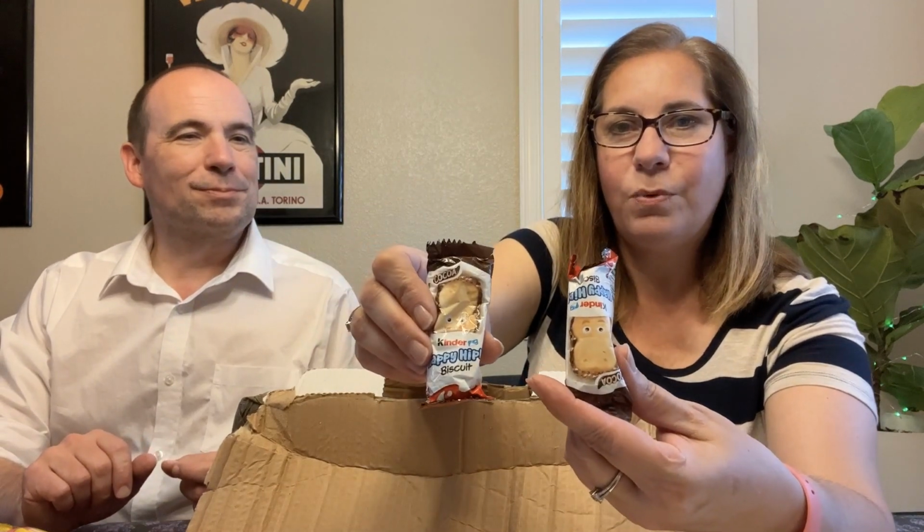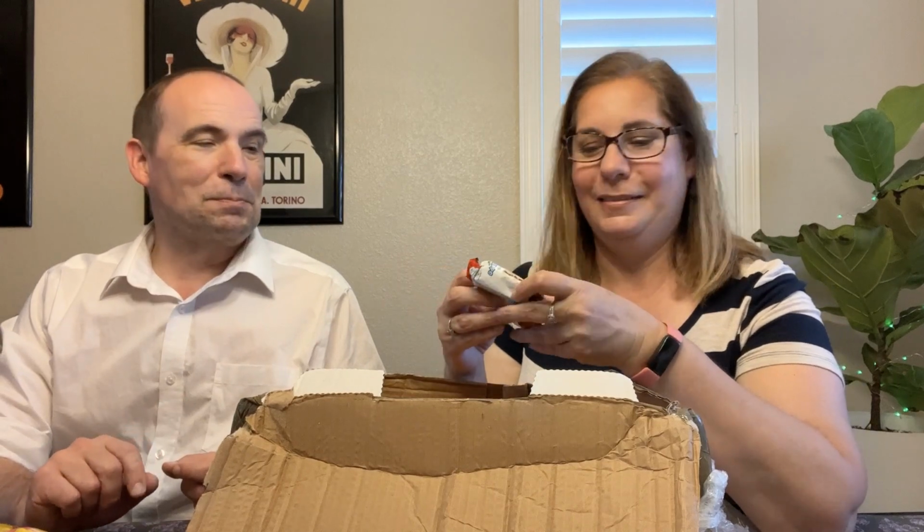Let's see. And I think we got another picnic bar, so we'll be able to have one each. Cool. No complaints there. Oh, we recognize these little guys, actually. The Kinder Happy Hippos. Yes, we do. These are ones we do find in some of our stores. I really love Happy Hippos. They're some of my favorites of the Kinder sweets.